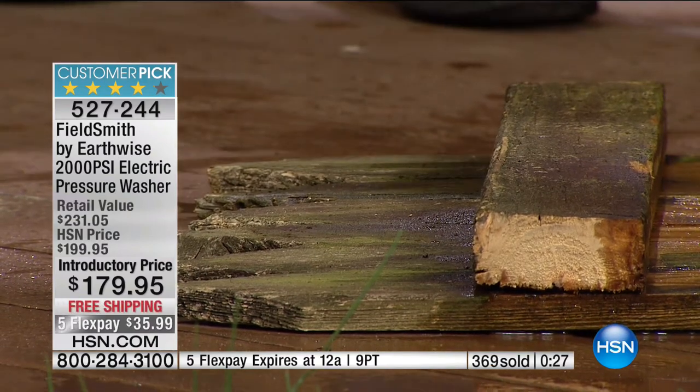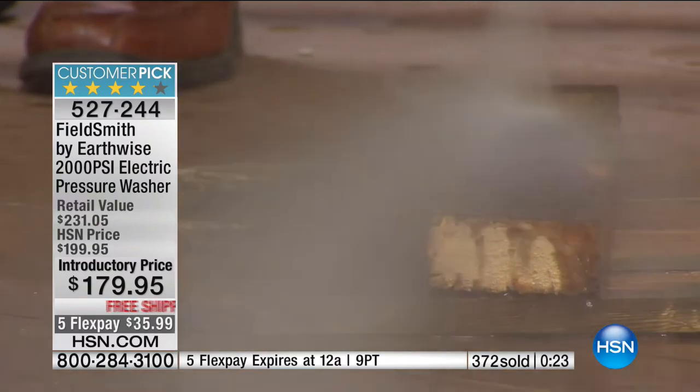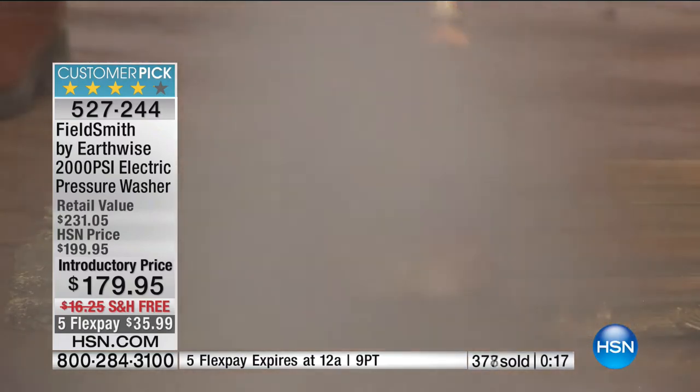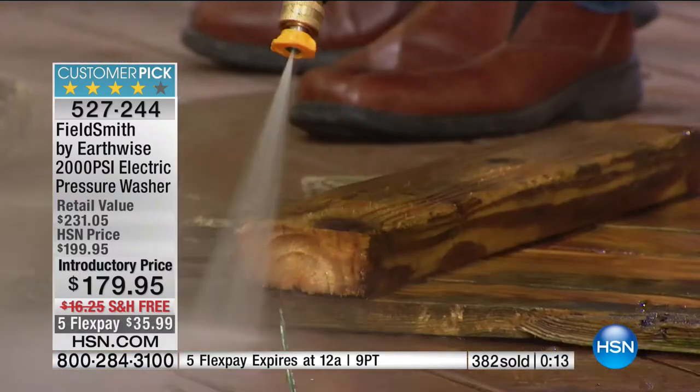Stay there, guys, and you blast it away, Peaks. I want you guys to see this. It is so simple to make it look new again. You can start further away. You need more power, get closer. But look how fast. Look how instant those results are. You will be so happy when using this.